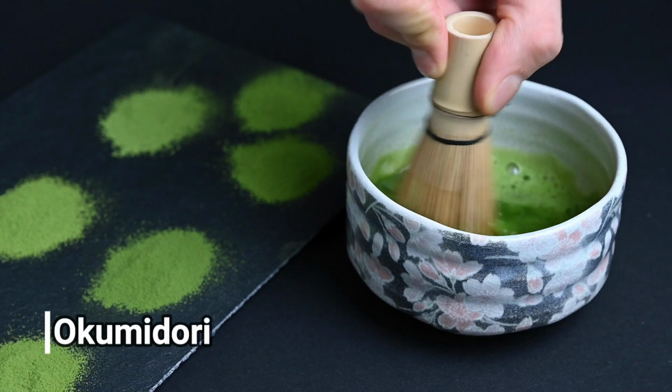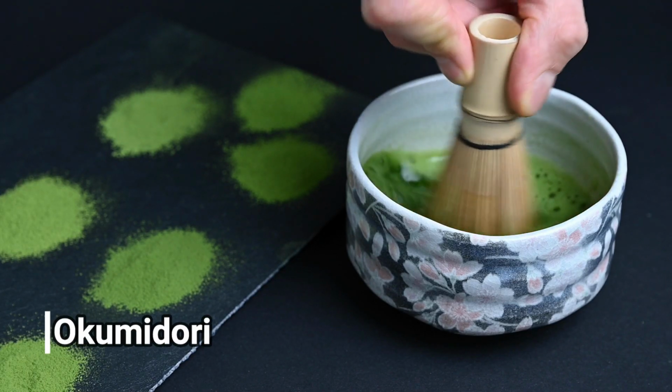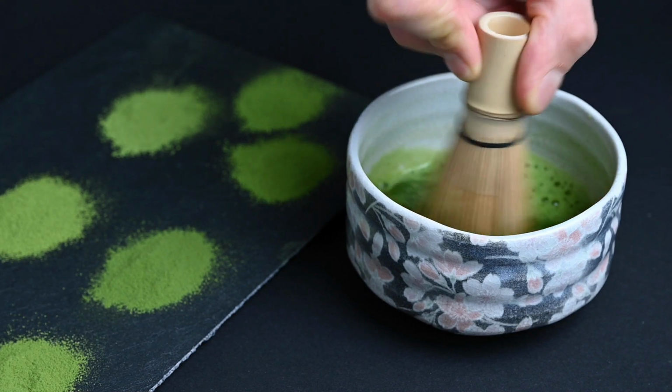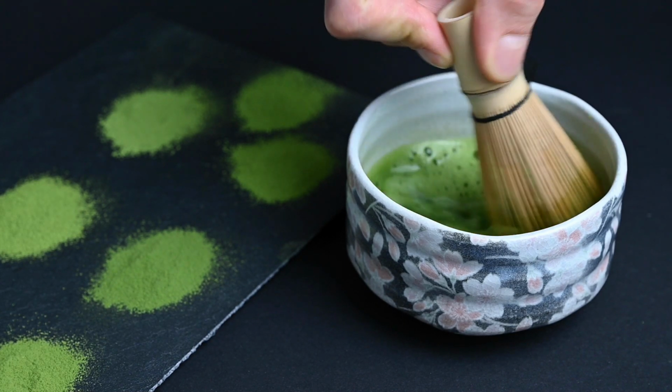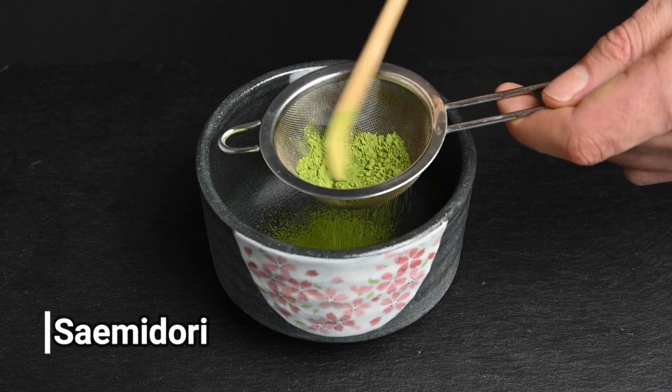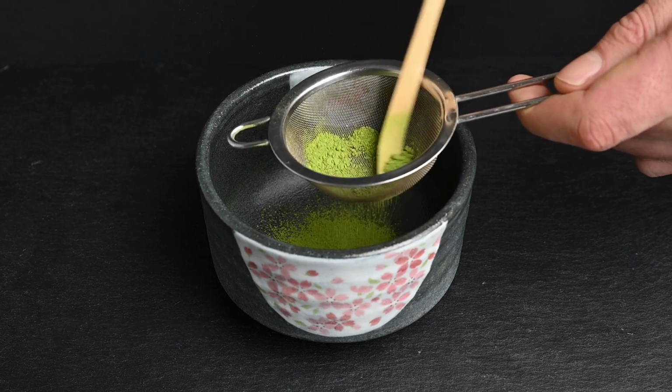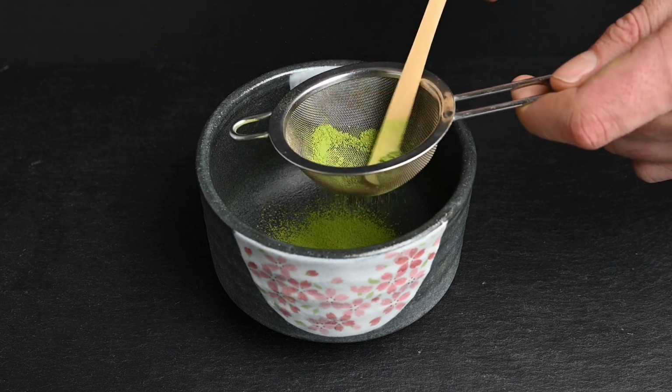Next, we have Okumidori, which has become popular amongst the neo-teas community for its smooth and balanced flavor. If you're looking for a green tea that doesn't have any bitterness, Okumidori is a great option. We also have some Saemidori teas, as we mentioned before, which are known for their light and sweet flavor and their lack of bitterness. So now we're starting to get into the more rare cultivars, like Gokou.